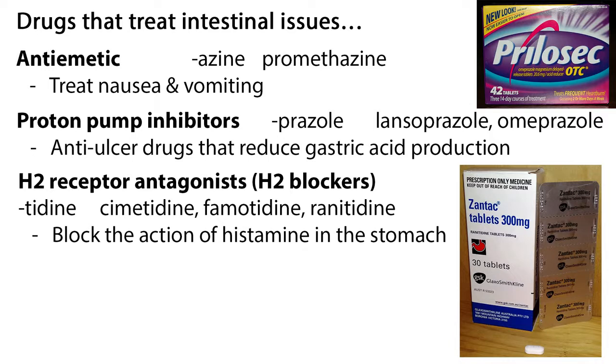Drugs ending in azine, such as promethazine, are an antiemetic, used to treat nausea and vomiting. Proton pump inhibitors end with prazole, such as lansoprazole or Prevacid, and omeprazole or Prilosec. These are anti-ulcer drugs that reduce gastric acid production.